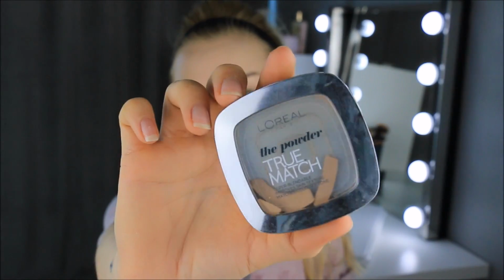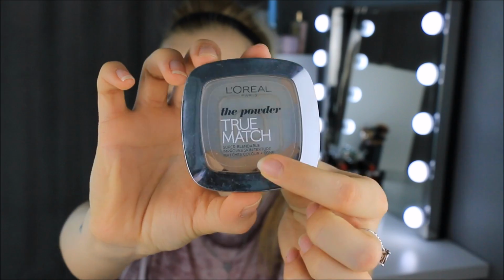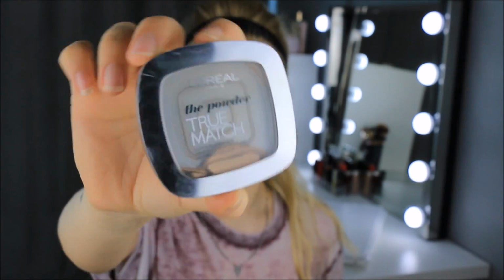To set the rest of my face so it doesn't move, I always love to use the L'Oreal True Match powder. And yeah, as you can see, it's finished and I cannot really use these broken parts. It's gonna be really hard. So till I get a new one, I started to use this MAC.